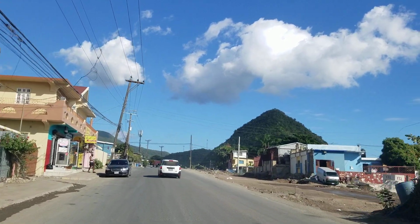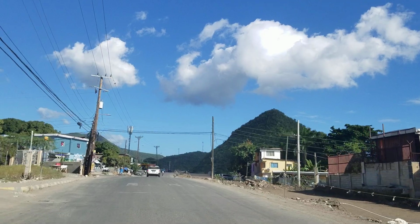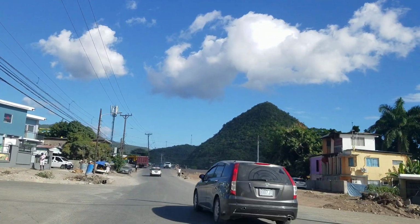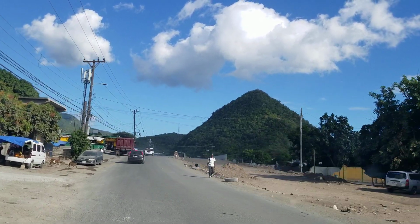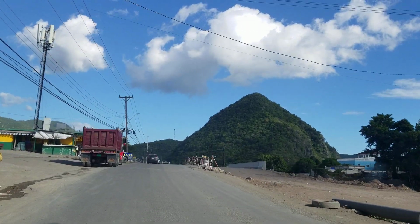Alright, so we're now coming up to 11 miles in Bull Bay, and you can see on the right new lanes being built for the highway. It's a new bridge coming up on the right.